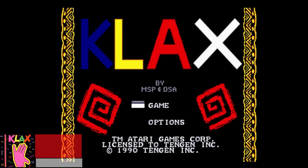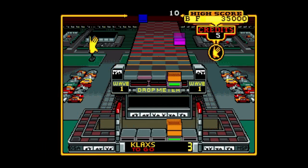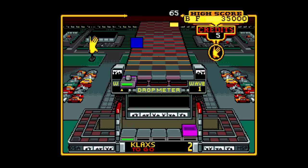Old Clax here was ported to just about everything back then, and pretty much on everything it came on a tiny cartridge of no more than a meg or two. On the Genesis, you get a 2 megabit extravaganza of single screen puzzle action. And it's a strange one.